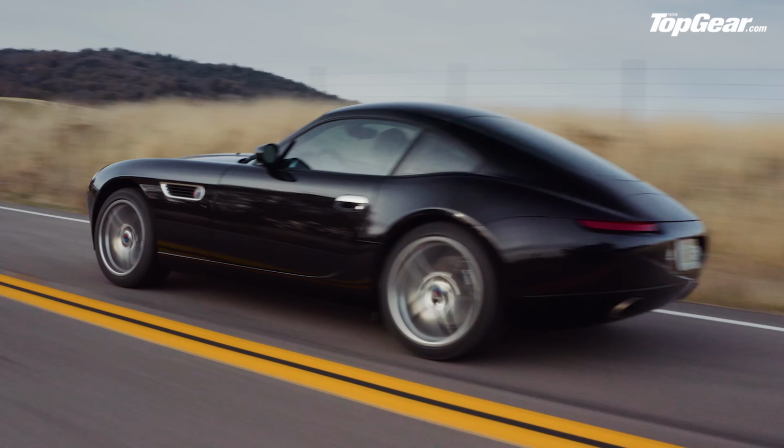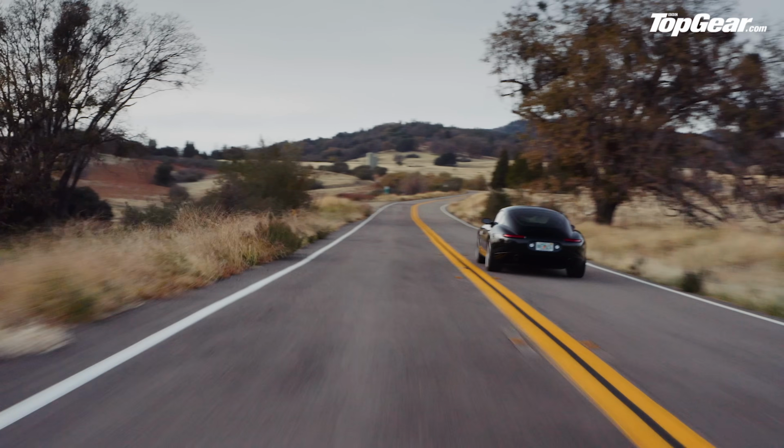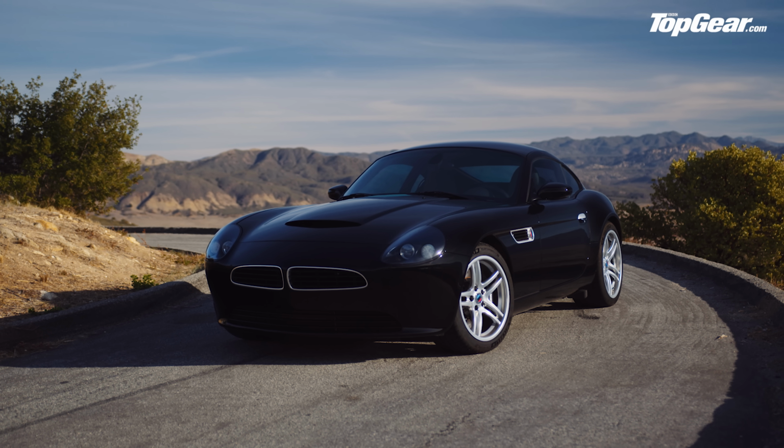Just going to let the engine have a go again. How good is that?